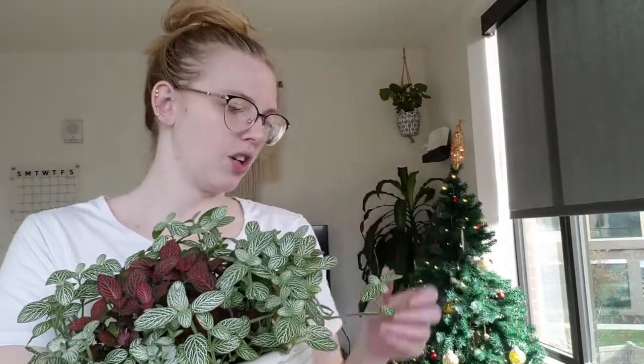Next I'm going to talk about Fatonia. So this is the biggest plant I've got over here because this is my only Fatonia. I gave all of my cuttings away to friends and family. As you can see, I've got 2 different colors in here. This green and white one is my original Fatonia.